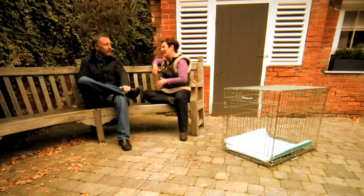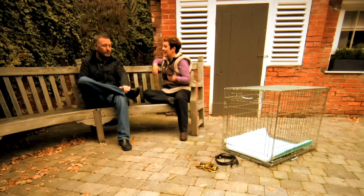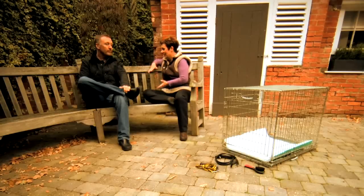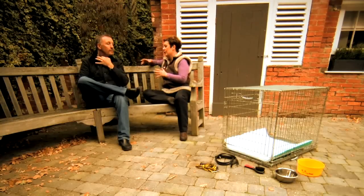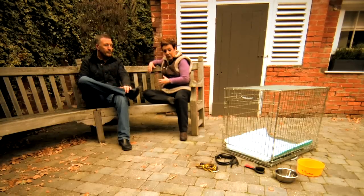So you're also going to need a collar and a lead for him, and an ID tag with your name, your address and phone number on it for when he starts to go out and about. He's going to need a brush so you can get him used to getting clean and so you can keep him clean and tidy, a bowl for his food and for his water, and get a supply of food from your breeder that she's already been feeding him, because that's what he's already used to.